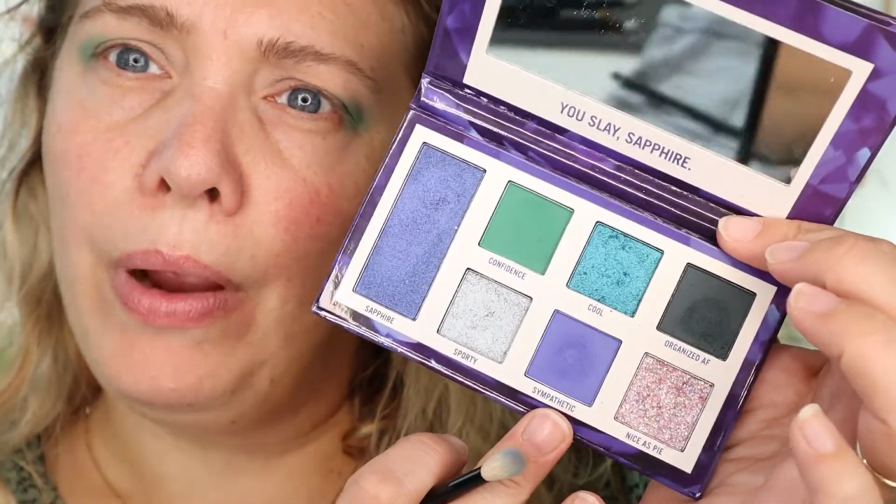I'm going to put this lavender color, not really a periwinkle, I think it's more of a lavender. It's called Sympathetic, and I'm taking it on a Wayne brush number 20. I wanted to say 19, it's a 20. And I'm going to put just a little bit in the inner part of my eye. As you can see, I kept it fairly small, so it's peeping out on my crease.